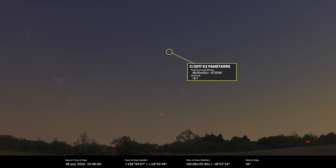And on the 28th, with the moon new on this date, so practically not visible, this is a great time to try and track down an eighth magnitude comet called C/2017 K2 Pan-STARRS. It's been moving south through Hercules during July and is now coming to be quite well placed. This is a comet I'm already trying to follow, and it could be quite an interesting one, couldn't it?